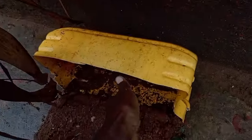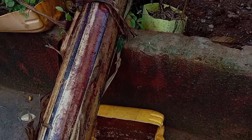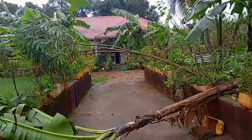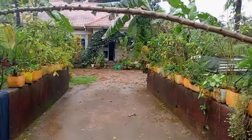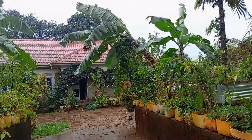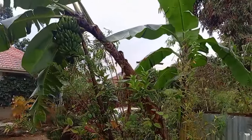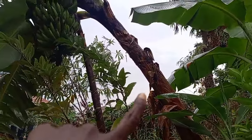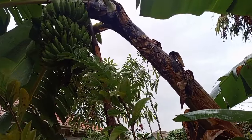So this knocked down the strawberry container. And do you see the other banana? It looks like it wants to fall. It looks like it's going to break. This one looks like it's going to break from somewhere. The banana is so big. We'll try and push it up.